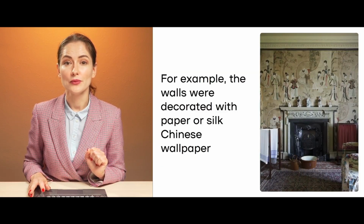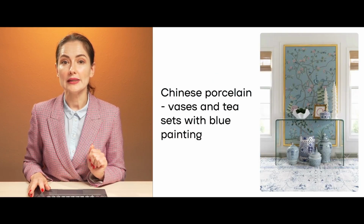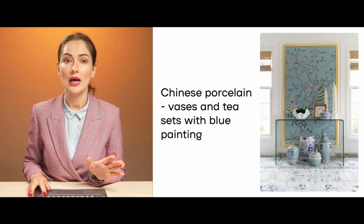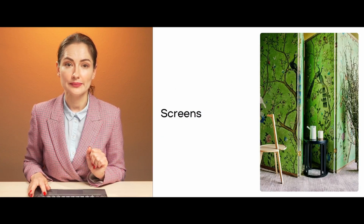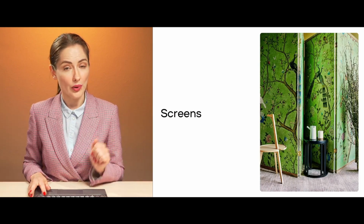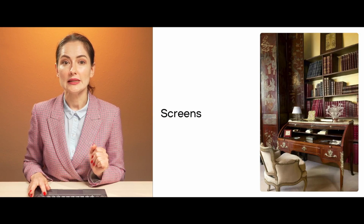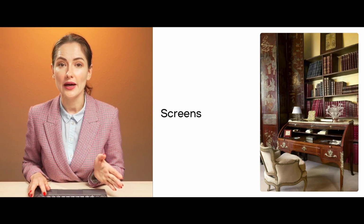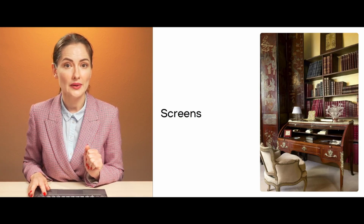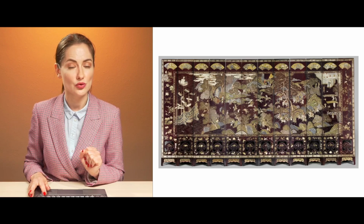In this style, walls were often covered with paper or silk wallpaper. Porcelain played a key role, especially Chinese vases and tea sets, often with the iconic blue and white color scheme. Another classic element of chinoiserie is the folding screen, both practical and decorative. These screens were often hand-painted with delicate scenes of nature, birds, or daily life, and served not just for dividing space, but also to add an artistic statement. As you can see, these elements create a dreamlike, exotic mood, refined but full of storytelling.